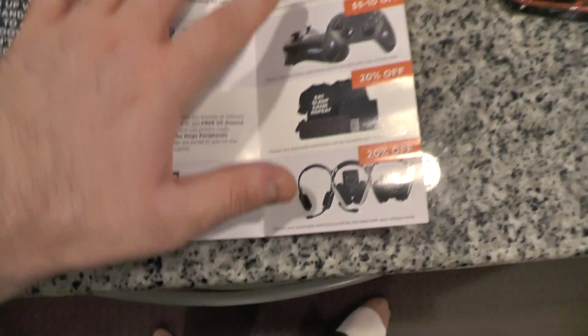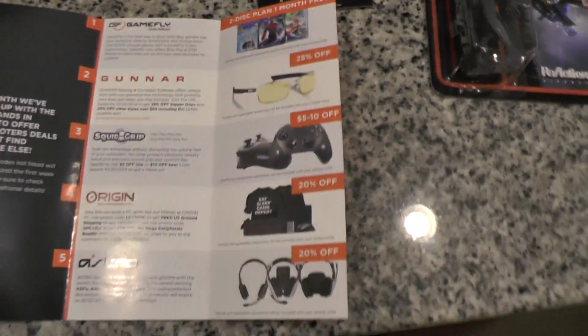That's really good. So basically, I guess every month when you get Loot Crate, you get discount codes if you want to buy this kind of stuff. In particular, I don't need any of that, so that's going to go unused this month.